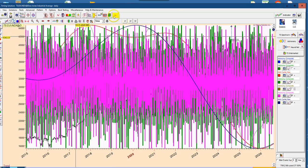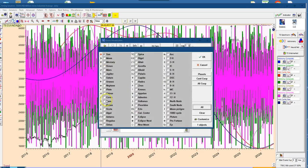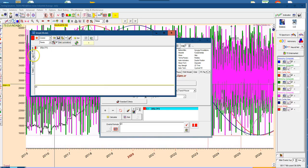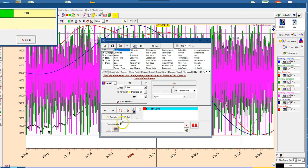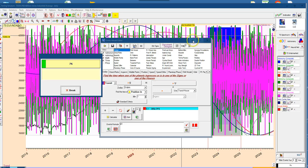And if I use the north node here, aspects, nodes, and not the sun. The north node is now in Aries, in transit house, using it here. And calculate, and then we can get the statistics for it. It will give me what happened in the Dow Jones when the north node was in Aries.